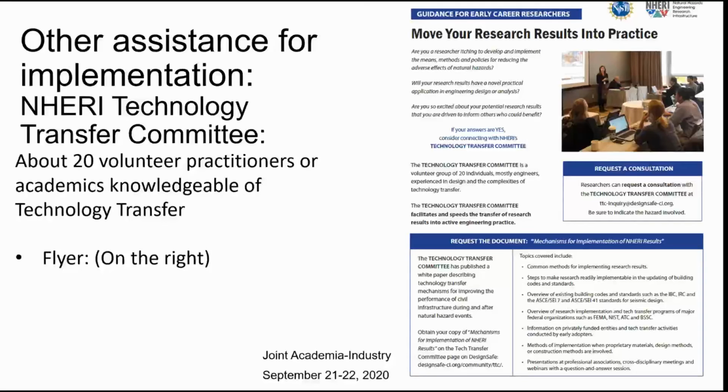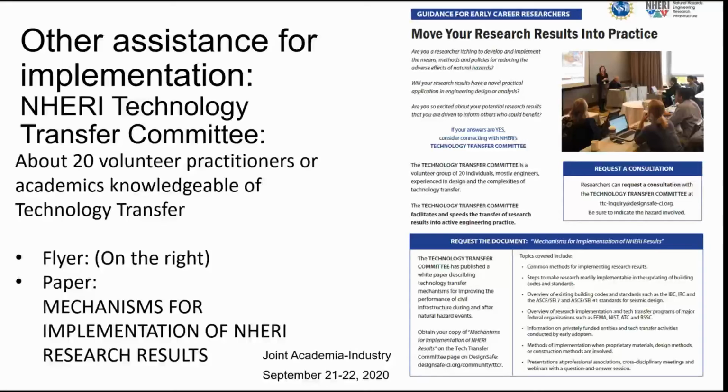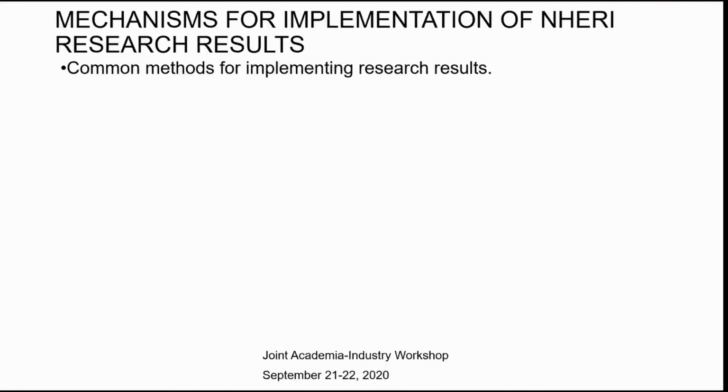There's also one of the major efforts, a paper that we've written on the mechanisms for implementation of NHERI research results. This paper took a long time and is quite comprehensive. It goes over the common methods for implementing research results, specifically in the hazards area.